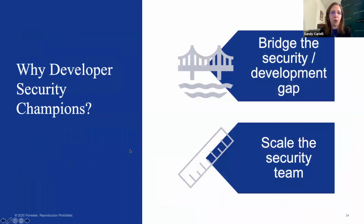So why do we have to do this? Why do we want to do this? Again, it's about bridging the gap and scaling the team. And if we scale the team, they're able to do more. They're able to focus on the high value work. And that's what this is all about. Automation, champions, integration, it's all about making sure that we are able to do the high value work and get product out the door.